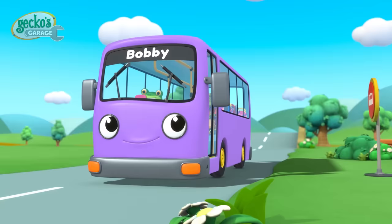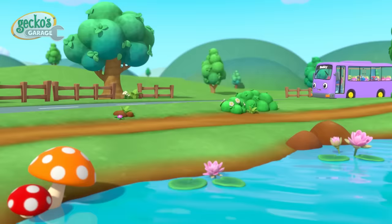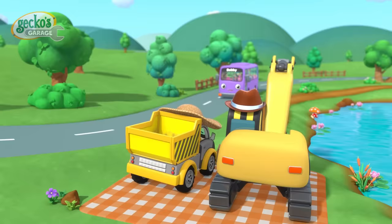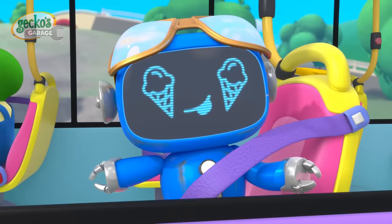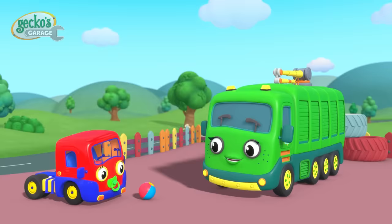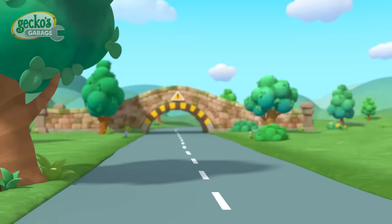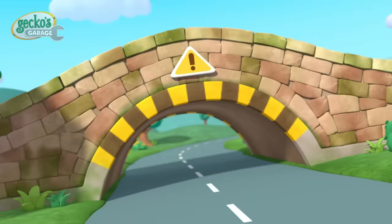How about a little sing-song? A one, a two, a one, two, three, four. The wheels on Bobby go round and round, round and round, round and round. The wheels on Bobby go round and round all day long. The wheels on Bobby go up and down, up and down, up and down. The wheels on Bobby go up and down all day long. What next? The wheels on Bobby go under the bridge, under the bridge.